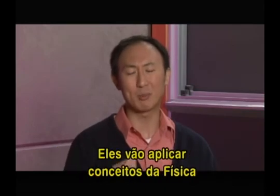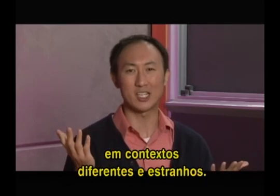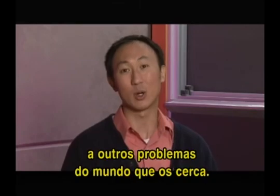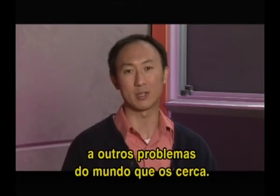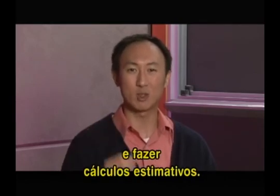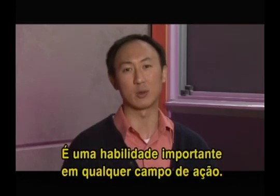They'll be able to apply these physics concepts to a very different and strange context. And hopefully they'll take that skill with them and apply them to other problems in the world around them. The students will have learned how to approximate answers, do quick back-of-the-envelope calculations. And that's a very important skill for whatever field they'll go in.